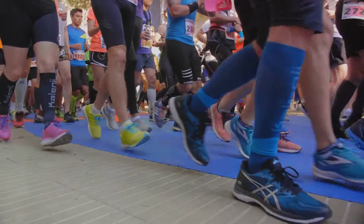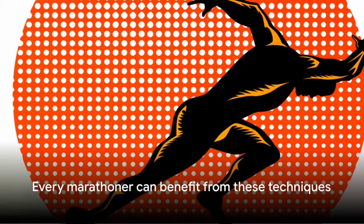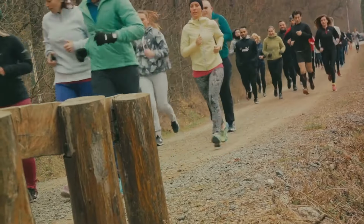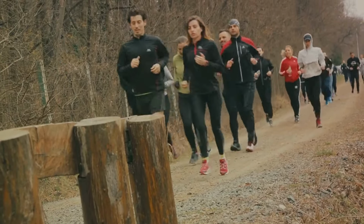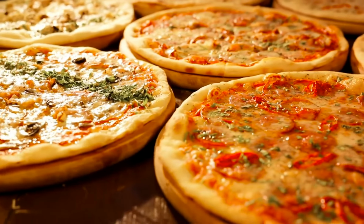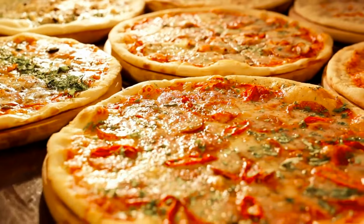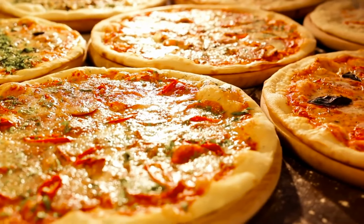Whether you're a seasoned marathoner or a first-time runner, these techniques can help you run your best race. But remember, every marathon journey is unique, just like every pizza is different. You might prefer a thin crust with extra cheese, while someone else might go for a deep dish with lots of veggies. The important thing is to find what works best for you. Enjoy the process and celebrate your personal victories.